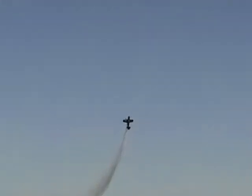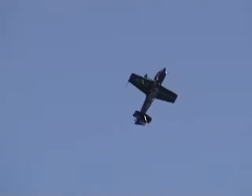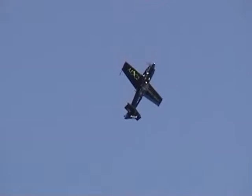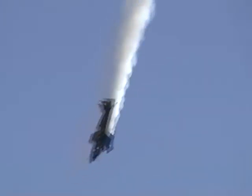Upside down and pushes forward on the G-force is trying to push him right up through the canopy. As he climbs it straight up, very low airspeed. I'm watching it. Here goes the nose on around in a micro move.